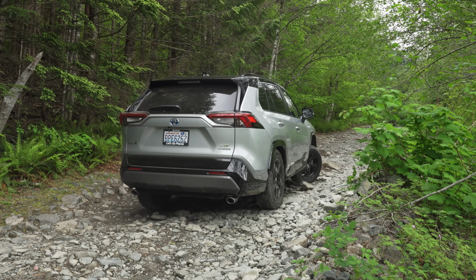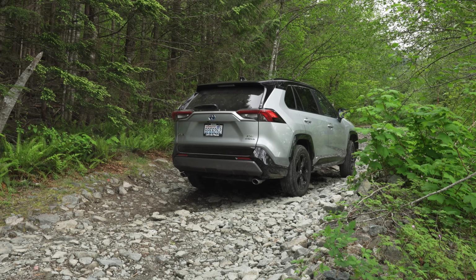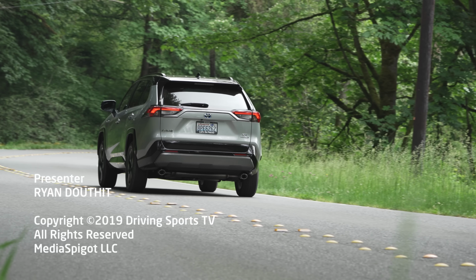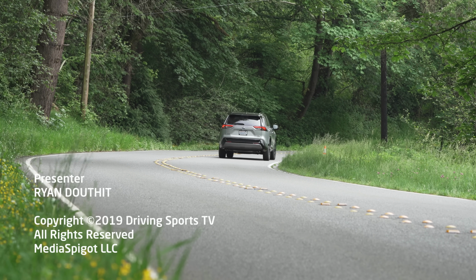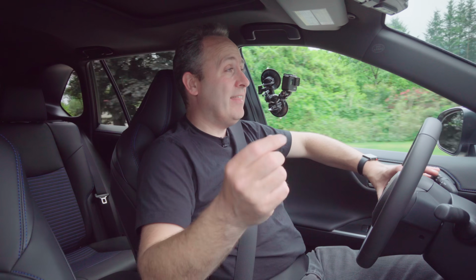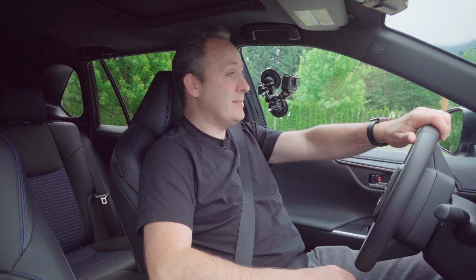I mean, who's going to do a trail like that? Hardly anybody. I mean, when would you need to do that? And if you are, you probably don't want to take this one, honestly. But for what people actually do want in a RAV4, this one is easily the best RAV4 you can get. In fact, this is one of my favorite compact crossovers now. It just is. It is so good. I'm a little shocked that I even said that, but it's true.